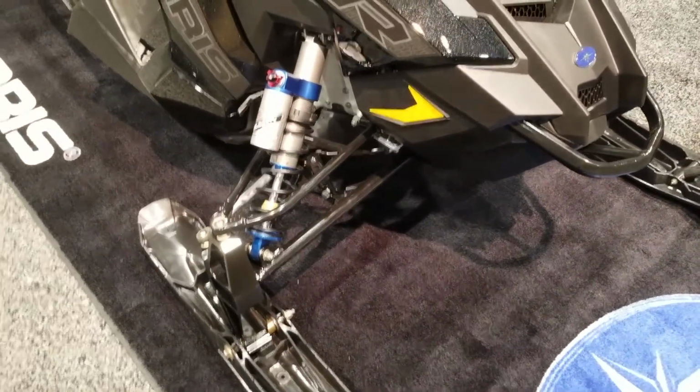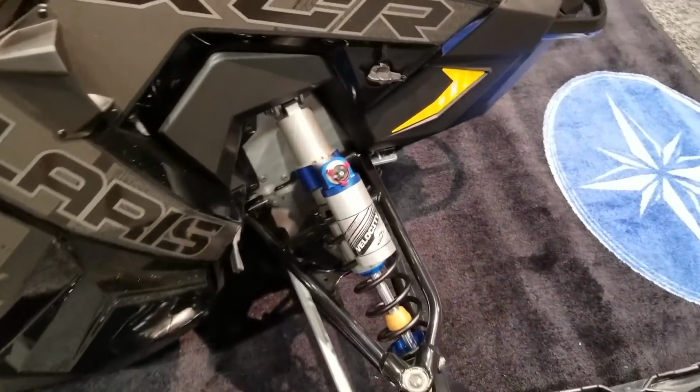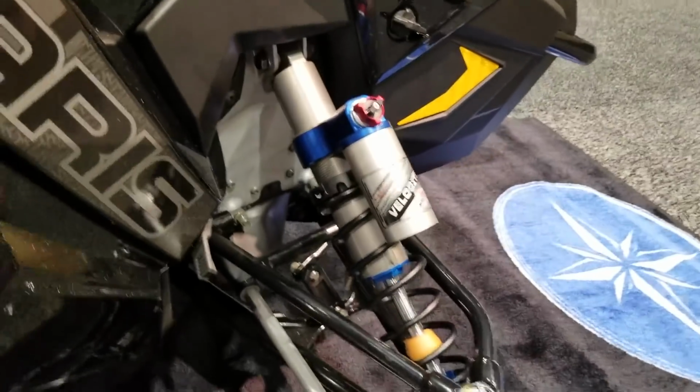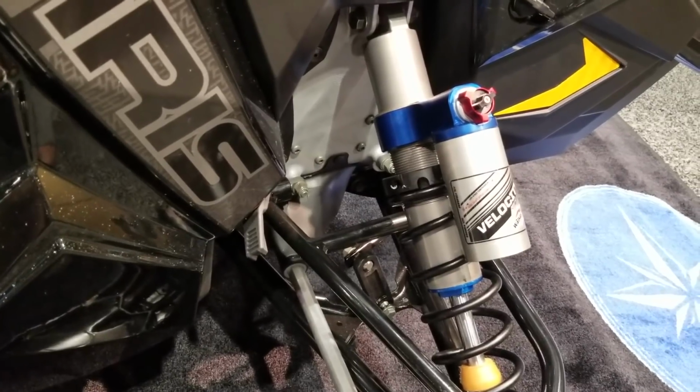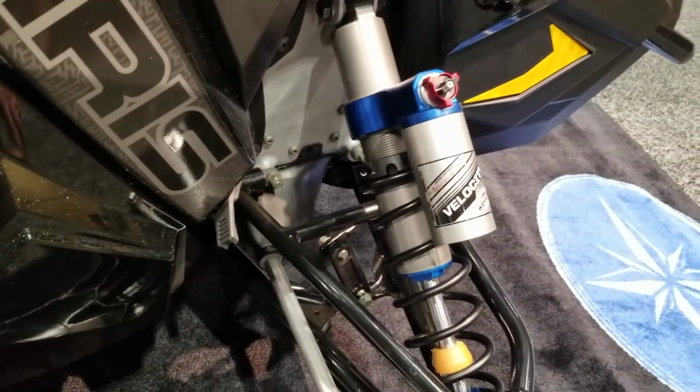Real quick, we were talking about these velocity shocks, and I want to get back to talking about them. So these are what Polaris calls a position sensing shock, and the position they're sensing is adjusted by where this reservoir is mounted on the shock body. That affects the position sensitive range within the shock travel.